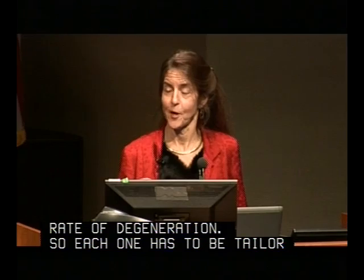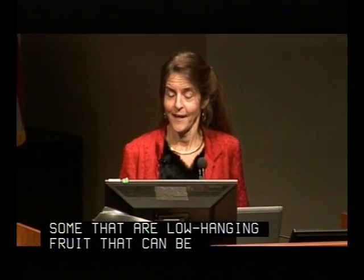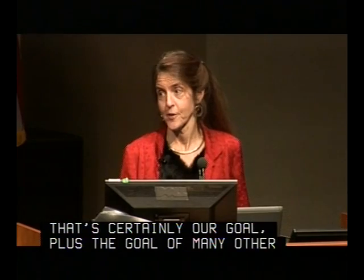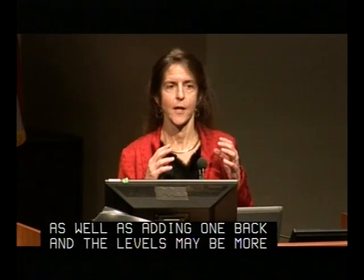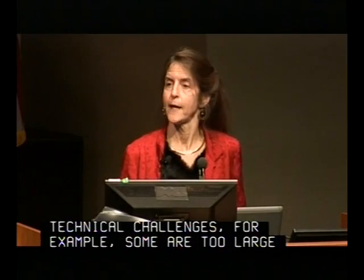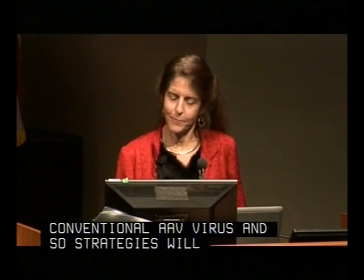I think there are definitely some that are low-hanging fruit that can be tackled very easily and quickly, and that's certainly our goal, plus the goal of many other investigators, I'm sure. There are others that are going to be more of a challenge. For example, the gain-of-function mutations are not going to be as simple to treat because there you have to think of removing a protein as well as adding one back, and the levels may be more important. And there are certain genes which present technical challenges, such as, for example, some are too large to fit within the conventional AAV virus, and so strategies will have to be developed to approach those.